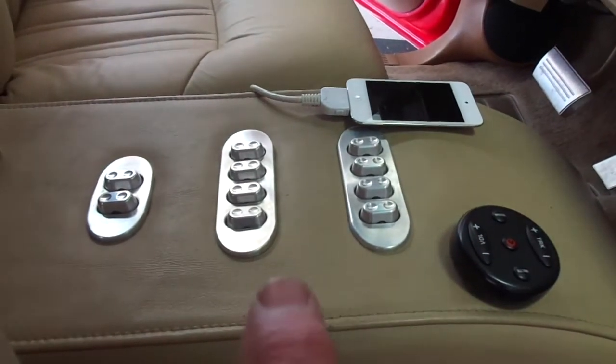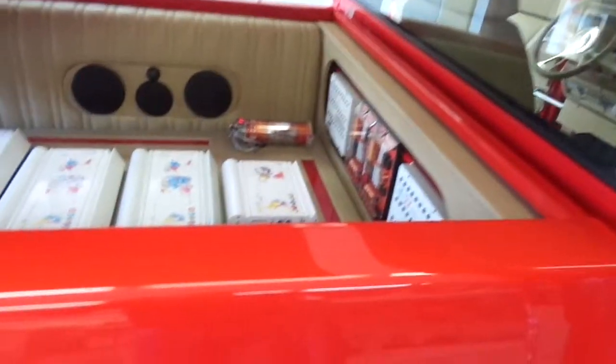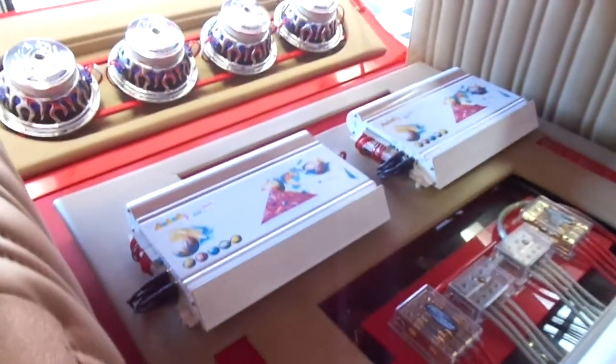It has all the hydraulic controls. You can work them from the inside of the truck, or you can also work them from the outside of the truck. I'm talking about everything: your seats turning, the doors opening, the back of it opening, the hood opening, and you can see this stereo system back here is just unbelievable.